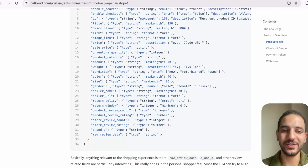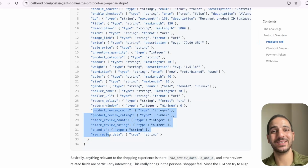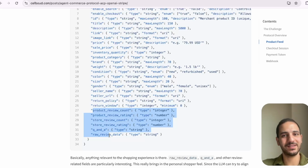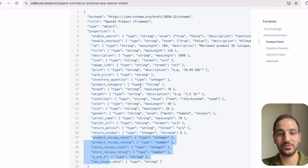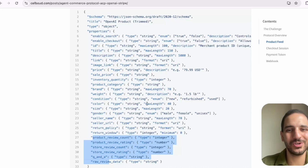And one interesting feature is having some review information and some questions and answers asked about the product, much like in an Amazon product page. So if the user has a question about the product, they can just ask it, and ChatGPT has this data already available in its database, and it can answer. And if not, the product fields have some extra links, such as return policy or terms and services and all that, and it can go read these and answer your questions, which is pretty cool.